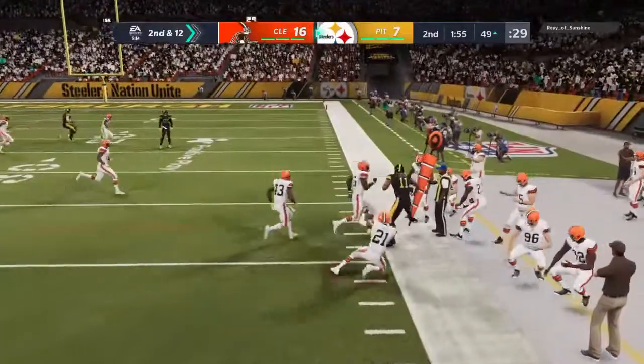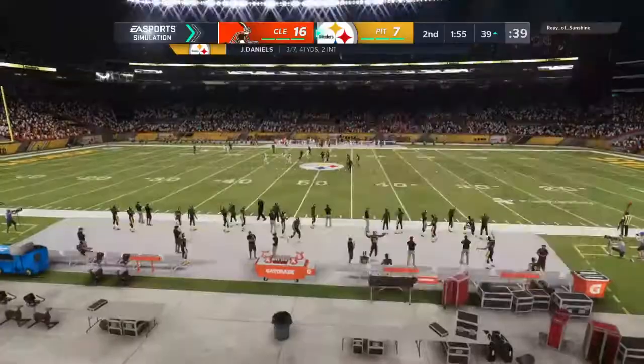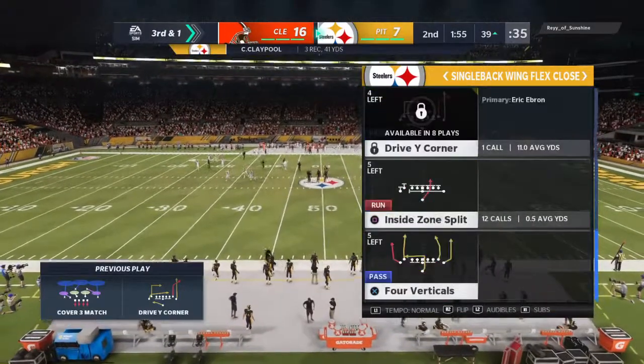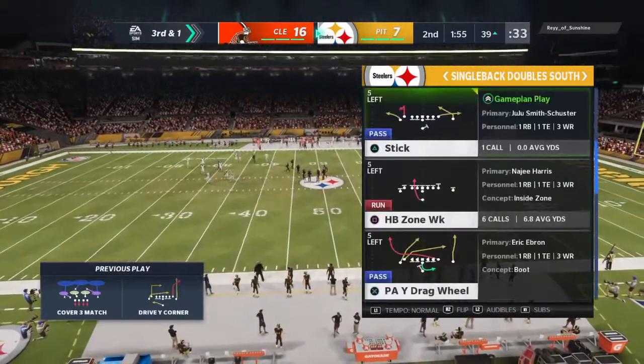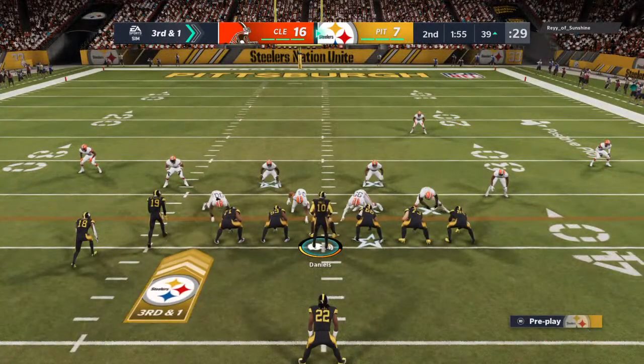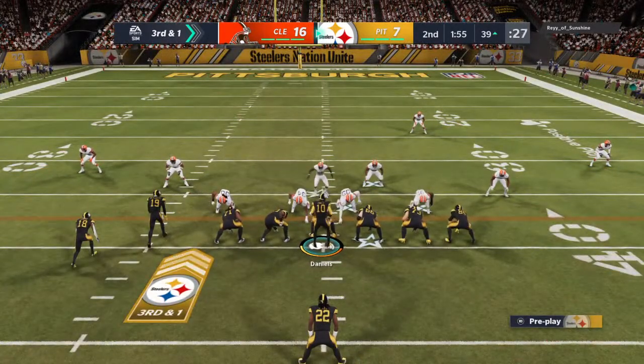Now a throw here on 2nd down, and that's complete. And he's going to be out of bounds, but not before he takes it inside the 40. They get 11 back on that one. It leads to 3rd down. This is 3rd and 1. Very likely 4-down territory, even if they don't get it, though.